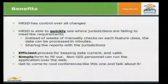HRSD can quickly give this information to jurisdictions. Instead of it taking weeks for manual checks, if you can imagine, to be able to look at whether the data is spatially valid and then to look at all these feature classes in their fields and have somebody go manually and query how many features have this ID, how many features have null features. I mean, it would take weeks.